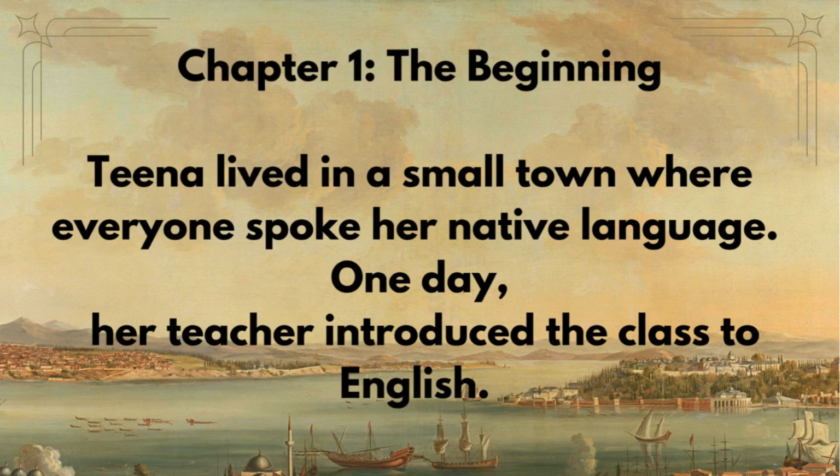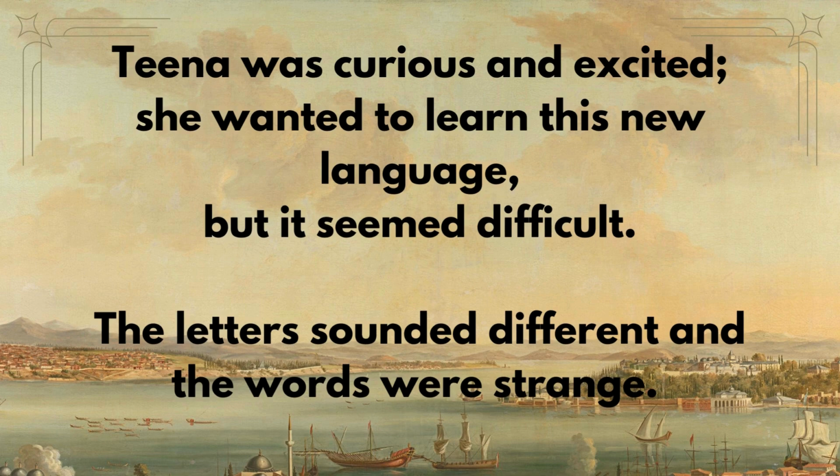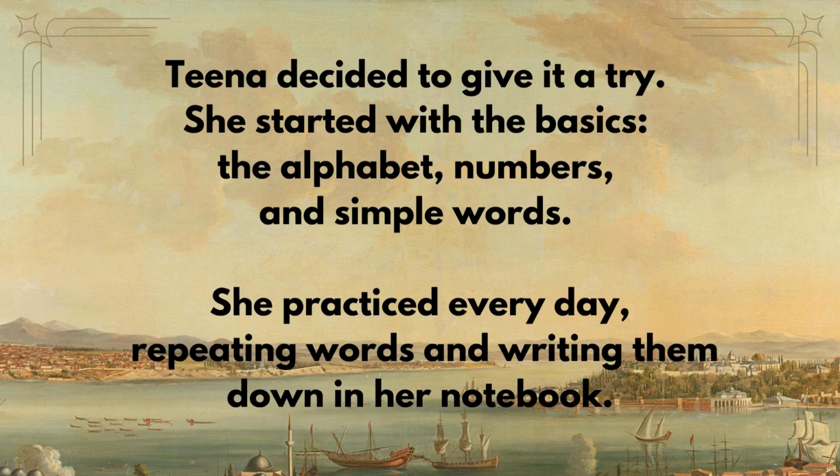Chapter 1. The Beginning. Tina lived in a small town where everyone spoke her native language. One day, her teacher introduced the class to English. Tina was curious and excited. She wanted to learn this new language, but it seemed difficult. The letters sounded different and the words were strange. Tina decided to give it a try.